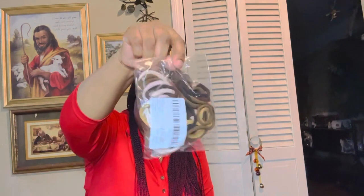These right here are hair ties. You always need hair ties to pull your hair back, whatever we're going to do with it. You get 50 hair ties. You ready to hear the price on this one? $0.79. $0.79 for 50 hair ties. Okay, let's keep it going.